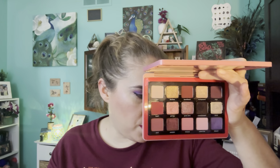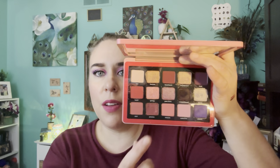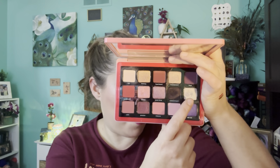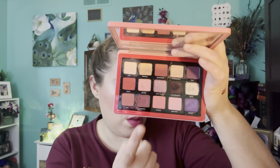Then for Valentine's Day, February 14, red, pink, heart-shaped, or love-themed. Well, I went with love-themed. I have my Natasha Denona Love palette. My goal is to use each shade 3 times, and the only shades I have left to use, I have this one, and this one I have to use 1 time each, and this one I have to use 2 times more to hit my goal. Everything else I've used 3 times.